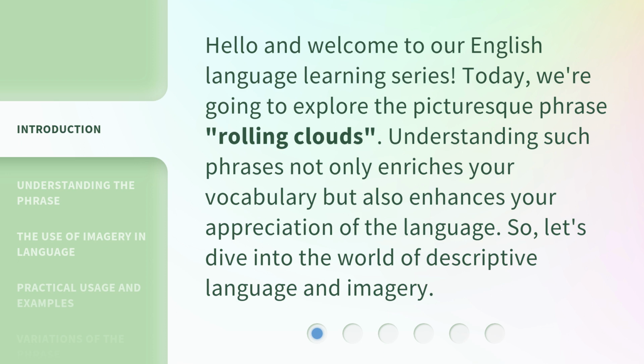Today, we're going to explore the picturesque phrase, rolling clouds. Understanding such phrases not only enriches your vocabulary but also enhances your appreciation of the language. So, let's dive into the world of descriptive language and imagery.